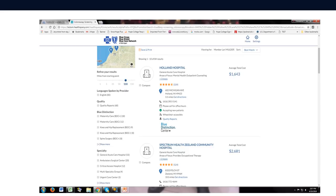We're encouraging our employees to search out their procedures that are non-emergency procedures. If you need open heart surgery, I do not expect you to come out here and price check which hospital would save the plan money if you were to have open heart surgery. If you need to go to Metro Hospital, or if you need to go to the Meyer Heart Clinic, please do so.